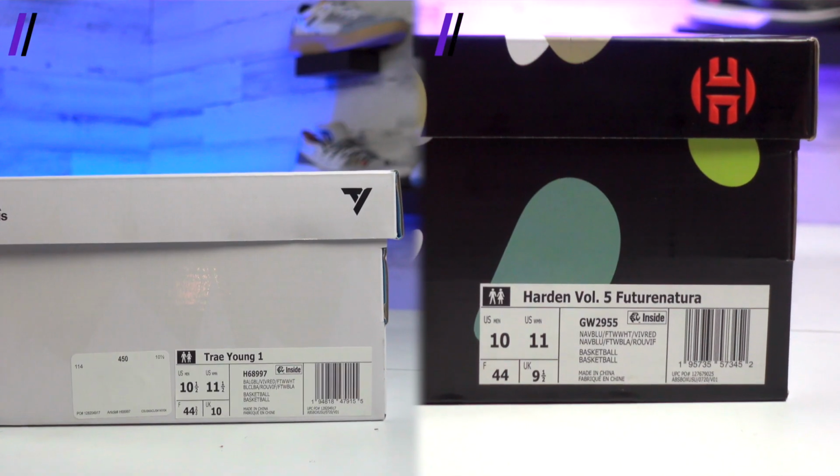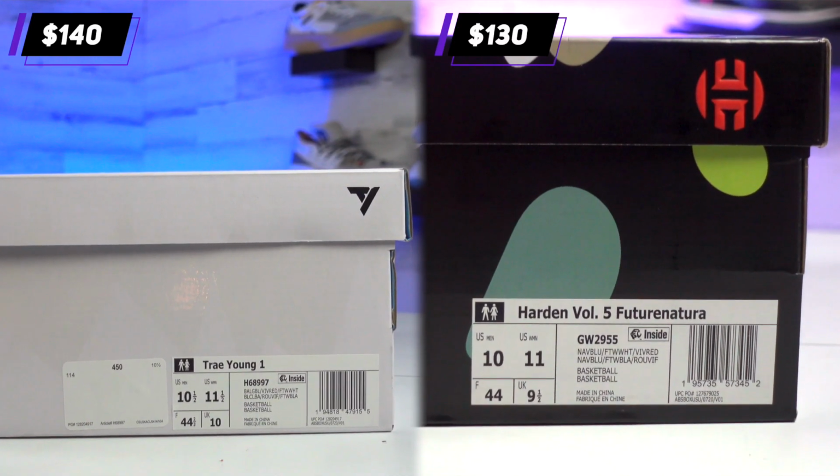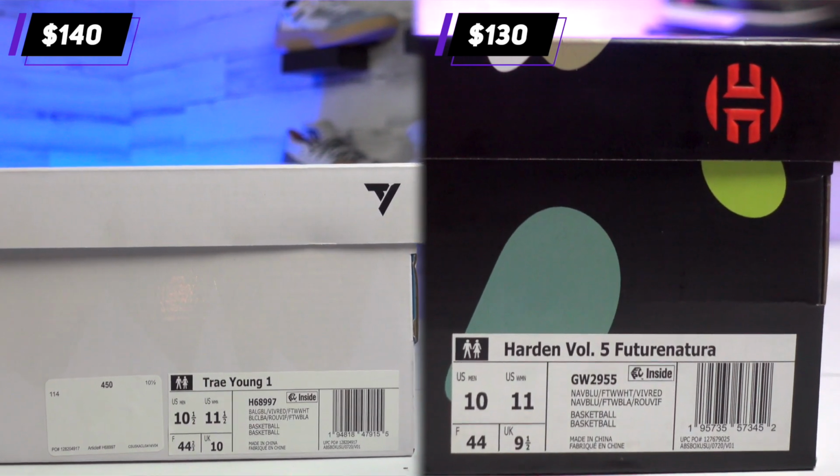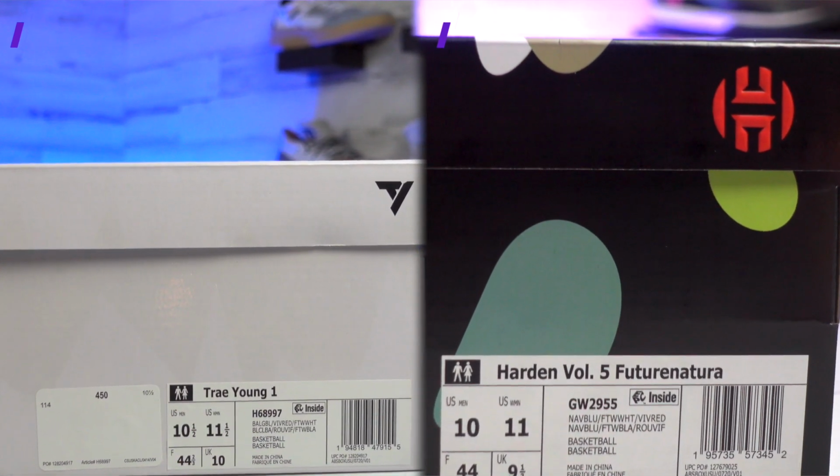But as for pricing, we are going to be in the same price range, with the Hardens retailing for $130 and the Trae going for $10 higher at $140. But that pretty much covers the box and the price for these, so let's move on.